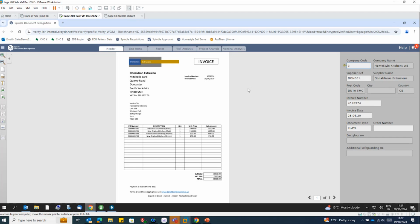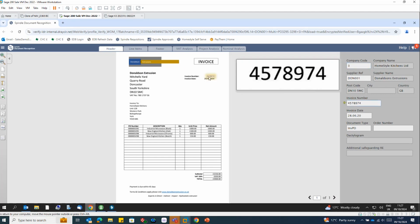The red boxes are the warning triggers, the ones that the software has picked up something it doesn't like the look of or that doesn't match. The green ones are those manual triggers, something that you actively want to verify, whether it's for this supplier or nominal, for example. Now, the information on the right-hand side is the information that, of course, you would normally have to manually key into Sage every time you received an invoice from, in this case, Donaldson Extrusion. But the software has read all of that information. Now I can click into any one of these boxes and it will highlight on the invoice where it's read that information. Our software uses something called IDR, so it's looking across the whole document for that information, which does mean that when you implement invoice recognition, you don't need to train the software against every supplier invoice.